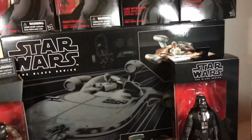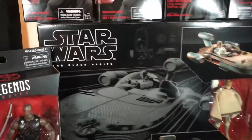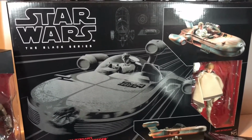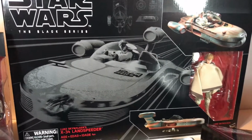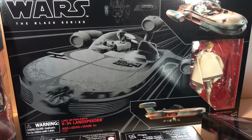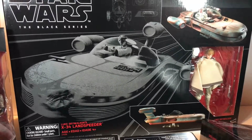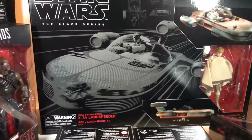And then I had a 15% off coupon at Toys R Us, which was the main reason I went there today, and I picked up the Landspeeder. I have been wanting this ever since I first saw pictures of it a few months ago. So excited. I'm definitely going to open this thing up. I am so excited to start putting this thing together and playing with it and checking it out. That's why I'm doing this video now, so I can actually get in there and open him up and start posing stuff in there and play with him a little bit. But really excited about that one.